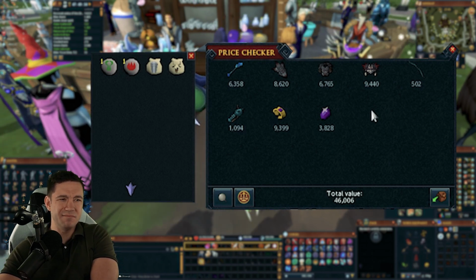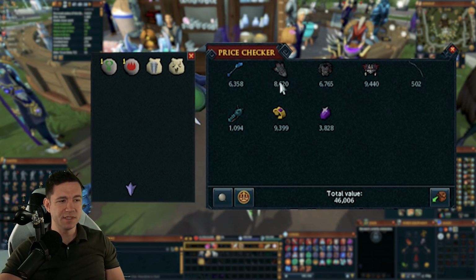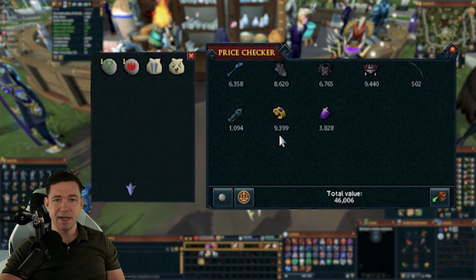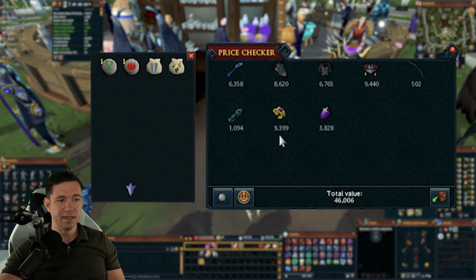Now, not everything might be much higher. For example, if I was to look at these Dragonstone bracelets, maybe 93.99 right now, and then maybe 10,000 outside of double XP. So not a massive difference on some of them.